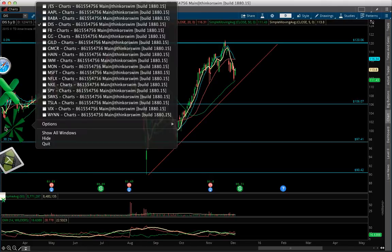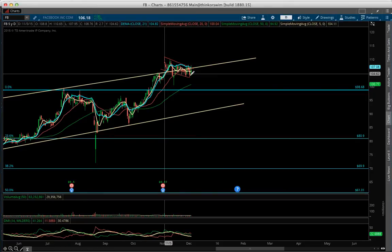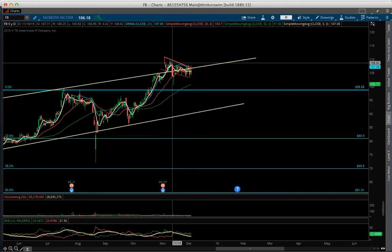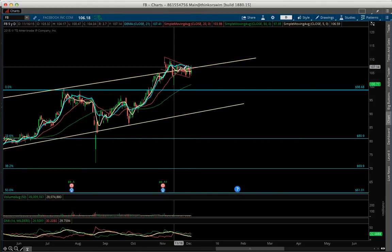Now let's talk about another one. Let's talk about Facebook. Facebook is inside this very little channel. It looks like a bullish channel. It's trying to break out here. There's a lot of consolidation here.